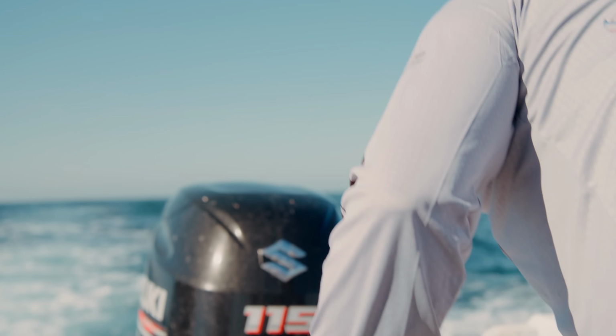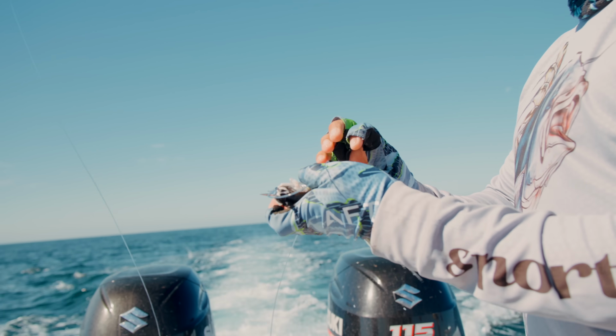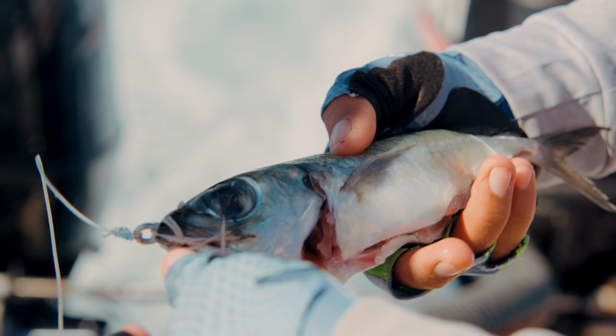Billfish? Hmm. How do you know it's a billfish? They got teeth. So it just swallowed it.